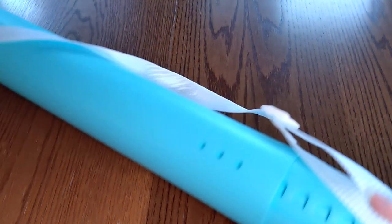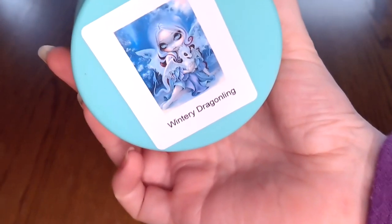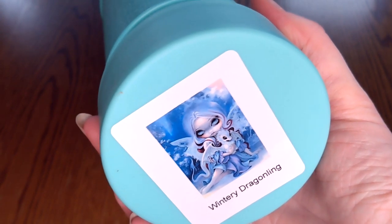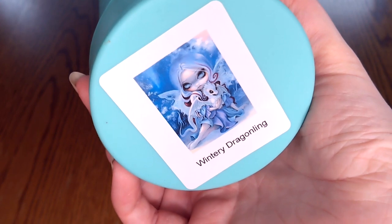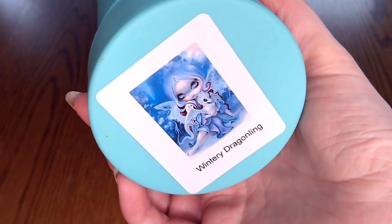So now for this last part of this video, we are going to finally unbox this gorgeous thing. Let me show you again with better lighting this time. Wintery Dragonling by Jasmine Becket-Griffith. And as I said, I don't even know the rendering of this one, so I'm extra curious about it, which is why this will be the first kit I unbox from this order. Okay, let's go.